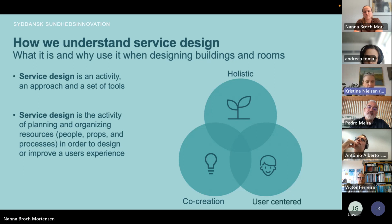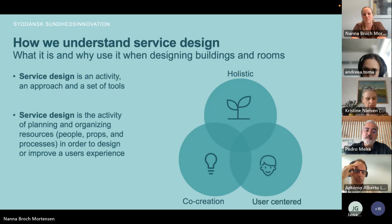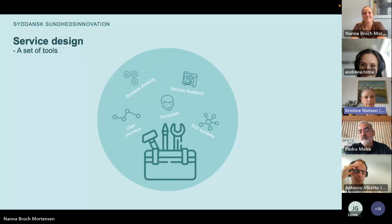As such, a service is never just something that happens. It's a series of events over time, and it's all of these things that create value. And as you'll see, service design can also be used when looking at a period of a citizen's life, a user journey through a patient's life. Yeah, so please click for the next one.